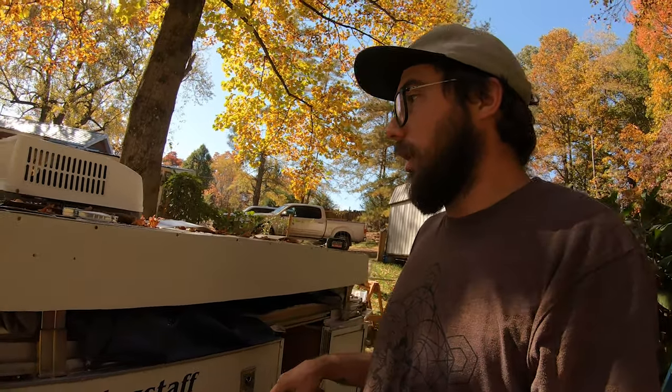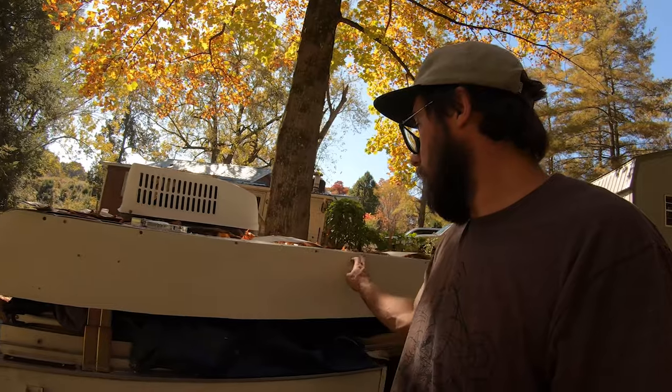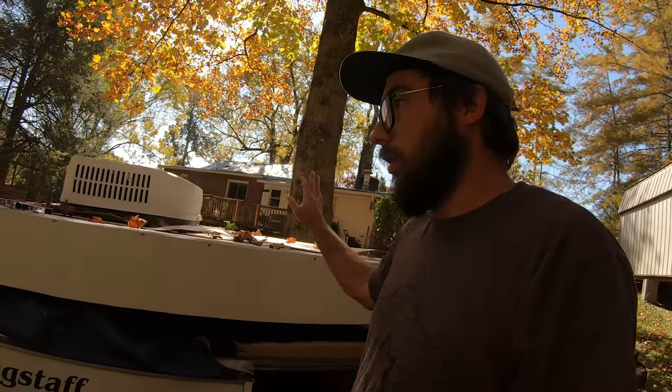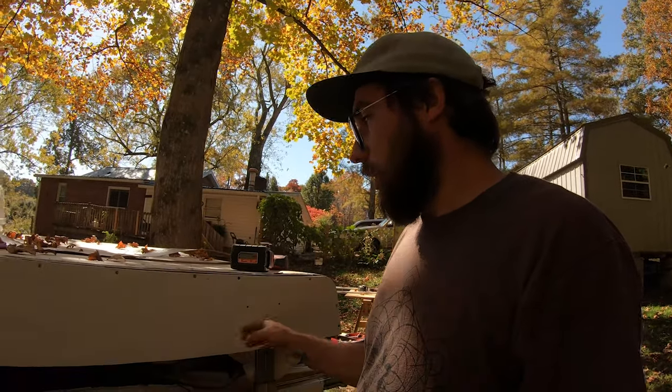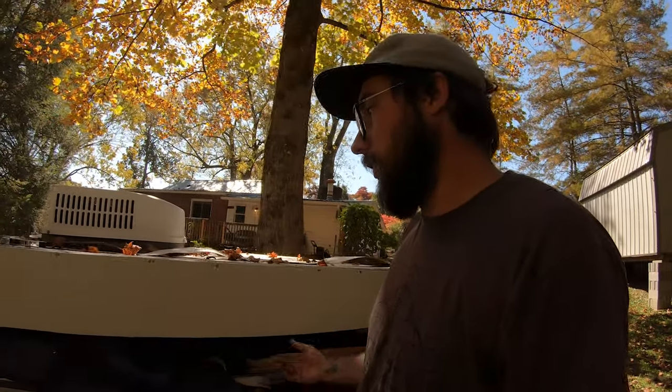I took some decking screws, mostly 2-inch, a couple of 3 inches here and there, just to give that little bit extra strength, and went through and periodically added them to the roof and the sidewalls, and it looks pretty good. I mean, overall, I'm happy with it.